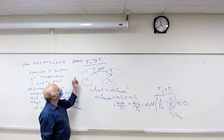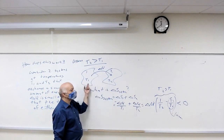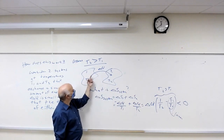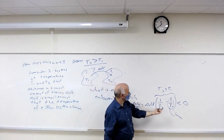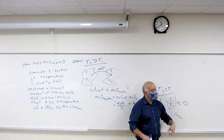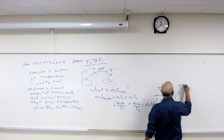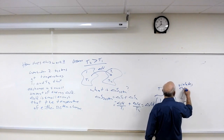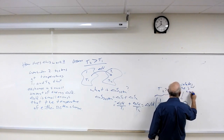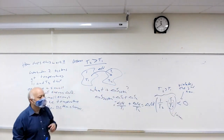So you can see here, if you assume that this is hot and that this is cold, and that energy goes from the cold system to the hot system, you basically get this being less than 0, and that violates the second law. Okay, does that make sense?